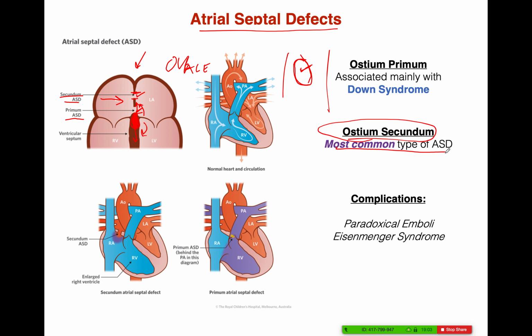If your patient has an ASD and they don't tell you anything else, I want you to choose ostium secundum, okay? Otherwise, there is this ostium primum, which is associated with Down syndrome. And as we go through this course together, anytime we talk about an anatomy defect in relation to Down syndrome, I'm going to point you in the direction of neural crest cells, okay? Because what we find in Down syndrome, trisomy 21, is that many of the pathologies associated with it are actually some problem with neural crest cells, okay?